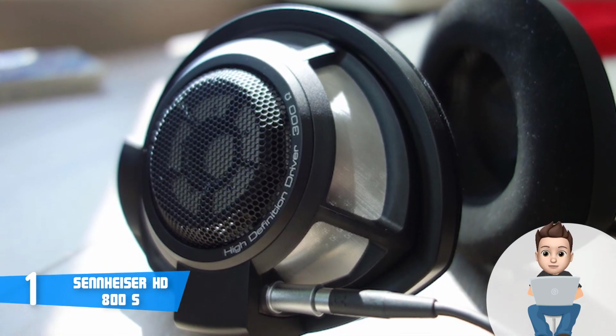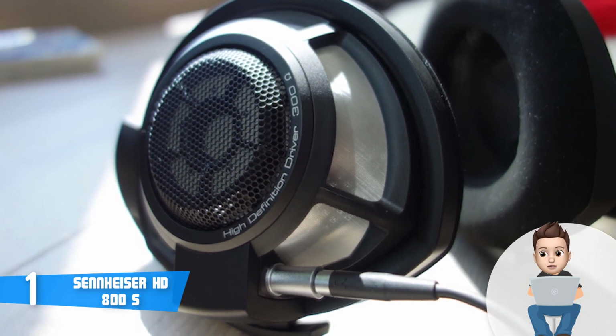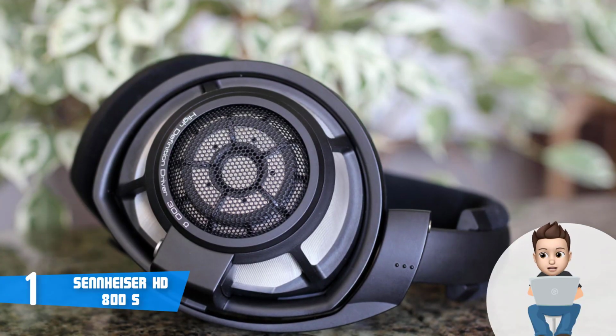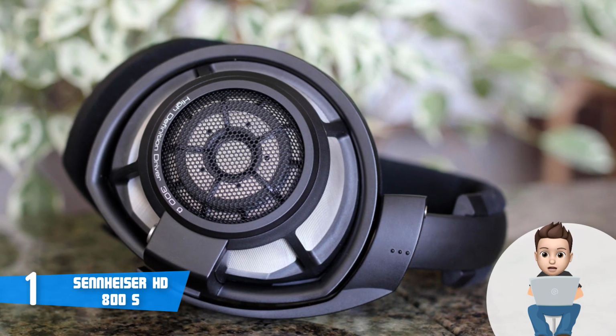Now, let's talk about the features. The HD800S are shipped with two impedance-matched cables, where one of them is terminated with a 6.3mm connector, while the other is terminated with 4-pin XLR, which is indeed great.